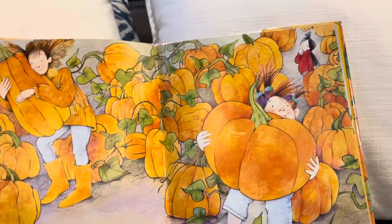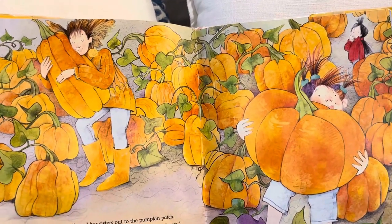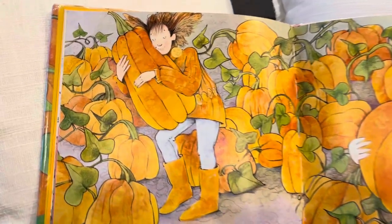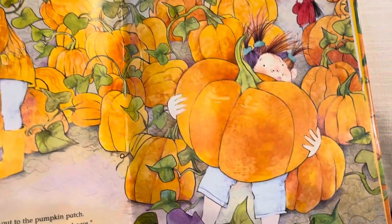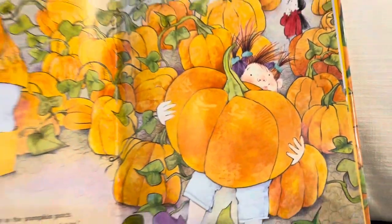So Little Nell followed her sisters out to the pumpkin patch. "There are so many wonderful pumpkins, it's hard to choose," said Big Sarah. She picked up a tall, skinny pumpkin. "I think I like this one," she said. Big Lizzie picked up a round, fat pumpkin. "This is the one for me."